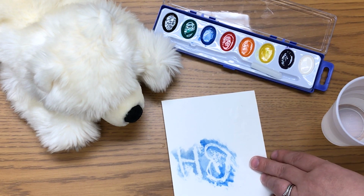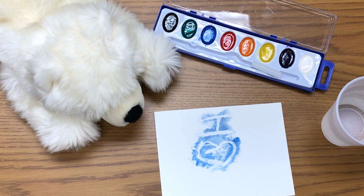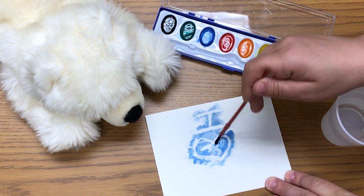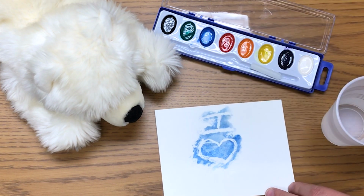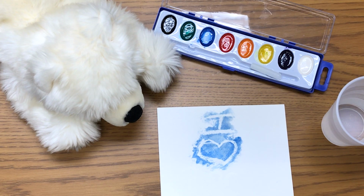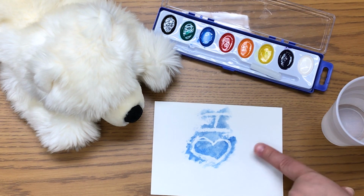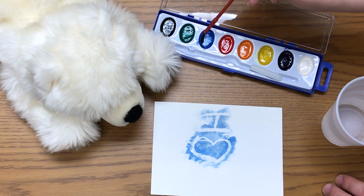I don't know if that's a letter. We've been talking about shapes, so maybe that is a shape. Let's get in the middle to see if there's anything in the middle. No, what shape is that, boys and girls? You're right, it's a heart. So it says, I, heart, which can mean love. I wonder what polar bear loves. Let's keep going.